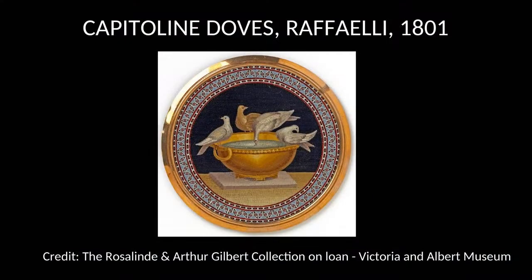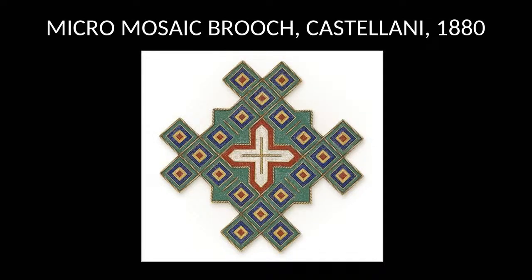Now, this image, the Capitoline doves or the doves of Pliny, is one of the most commonly reproduced through the Grand Tour period. So there's a few examples of this that can be found. This one is from 1801 and from the V&A Museum as well. But it is a very typical example, and that is because it really is a reproduction of that floor in a Roman temple. So it was very sought after.